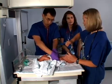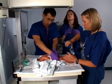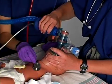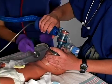I heard a code called. What happened? Hi, Dr. Daniels. I found him apneic in the bassinet. We just started CPR. I've been doing it for a couple minutes here, but his heart rate's still low. Okay. If you could hold compressions for a minute. Yeah, his heart rate's still about 40.